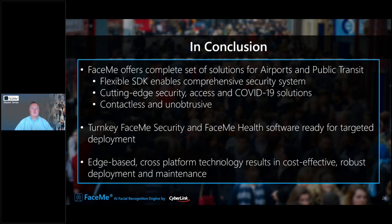In conclusion, FaceMe offers a complete set of solutions for airports and public places. We have a flexible SDK that can enable a comprehensive security system throughout the facility. We have cutting-edge solutions for security access and COVID-19. All of this is contactless, unobtrusive.